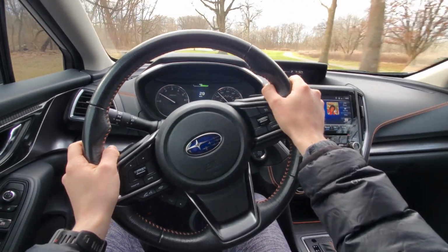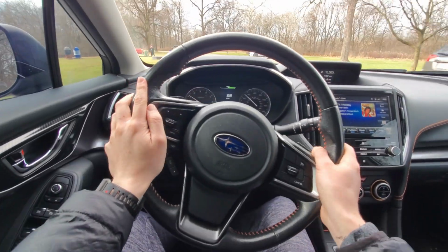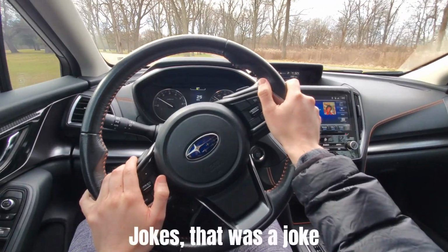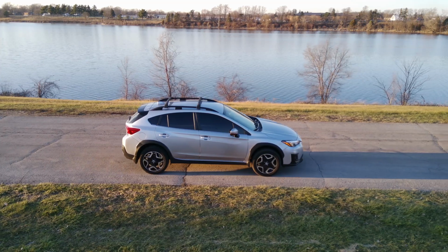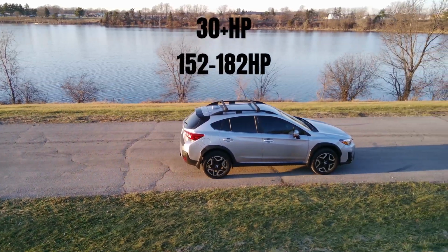However, that's all dampened by how underpowered this car is. Like my wife mentioned, this car is painfully slow. Now I get it, not every car is supposed to be a sports car, but this car is just so slow that it should really be illegal. However, this car did get a power boost back in 2021, giving it an extra 30 horsepower, up from 152 to 182, which is still not a lot at all.